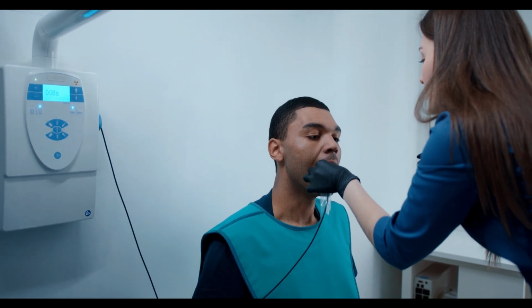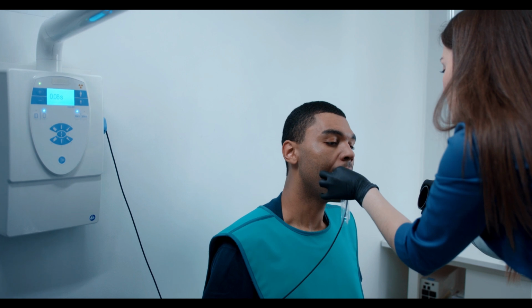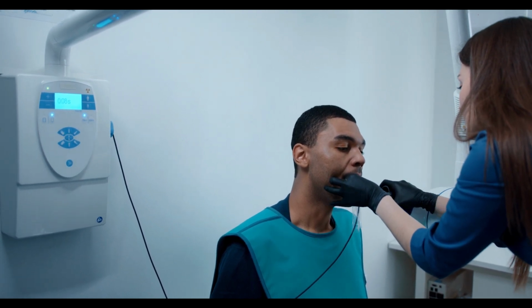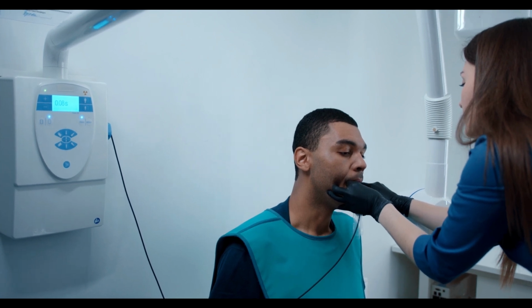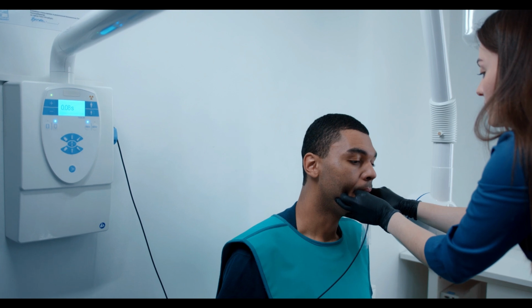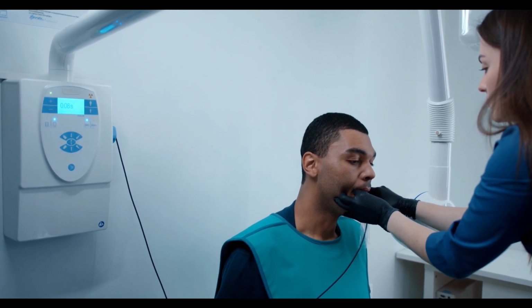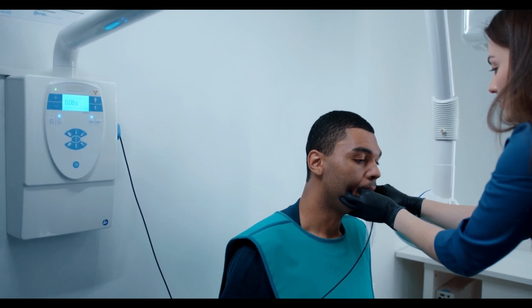By examining this detailed image, the surgeon can identify any potential challenges, such as whether the tooth is impacted, the type of impaction, and the presence of dilaceration, where the roots of the tooth might be bent or curved. In addition to revealing the tooth's position, the radiograph is also essential for detecting any abnormal root formations, like dilaceration, that could complicate the extraction process.